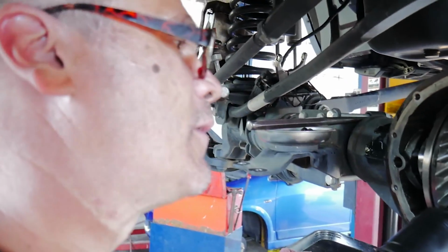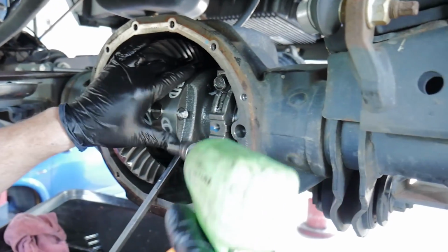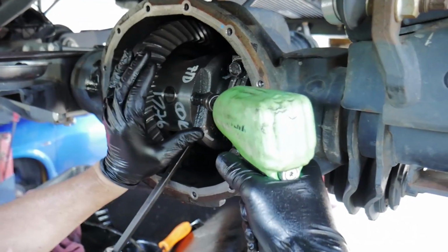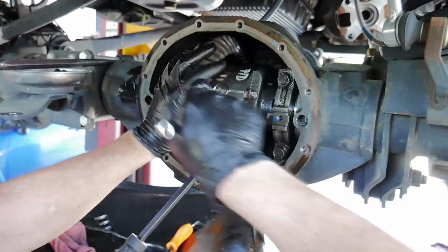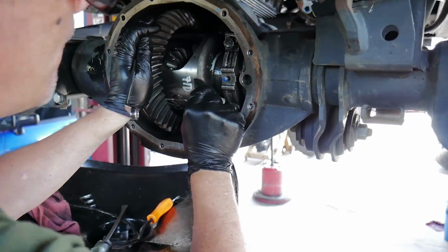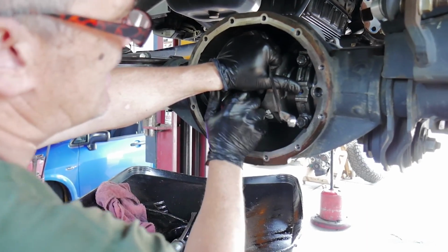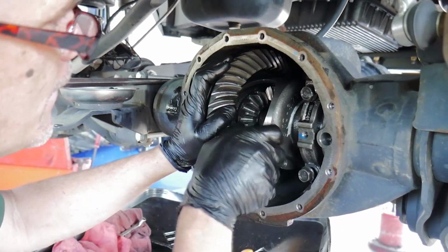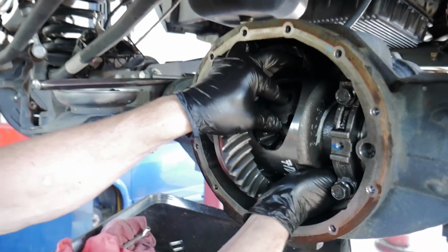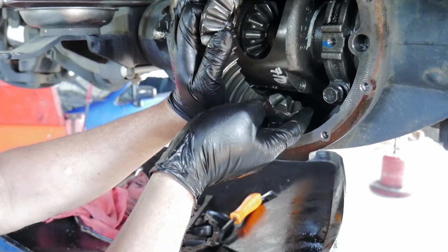It's the carrier pin held in place by this nut or bolt, and we're going to see about sliding that out and extracting the spiders. There you go. Normally there's a position that you can get this in, but it comes out. That's the position. Right there. Hopefully spin. These out.